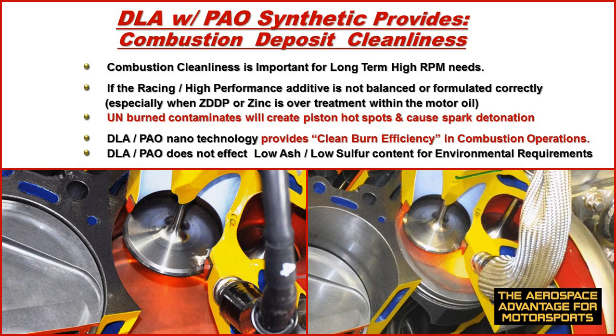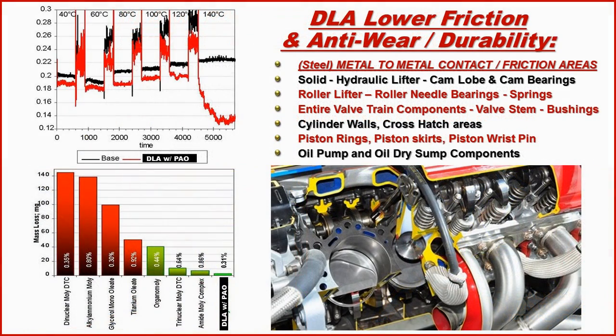You see, the diamond-like additives with the polyolefin synthetics provide nanotechnology which creates clean burn efficiency in combustion operations. Now, if there was an environmental requirement, the DLA and PAO will not affect low ash and low sulfur content needs. I say, Clayton, how do we put this all together?